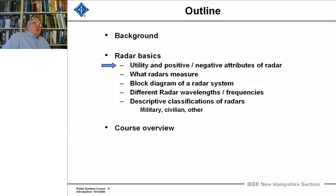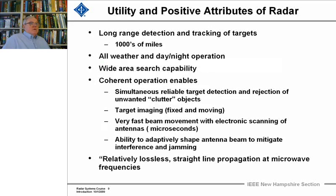Now, I'd like to go over the radar basics: what are the positive and negative aspects of radar, what attributes it measures, and the block diagram of the radar system. We'll move on. Okay.